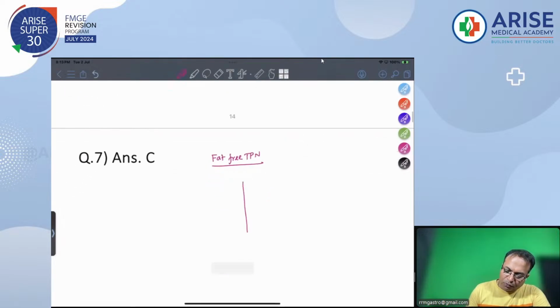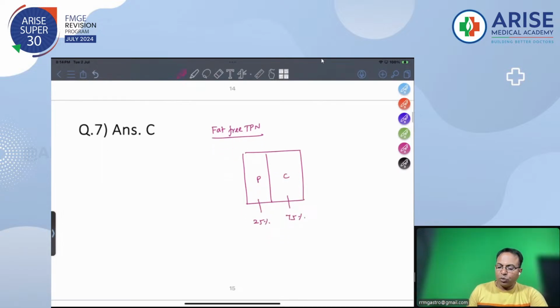Fat-free TPN is made up of only 2 components, that is carbohydrate and protein. Carbohydrate is 75% and protein is only 25%. This question has come in NEET PG exam. Carbohydrate and protein are present in 3:1 ratio in a fat-free TPN. Fat-free TPN is used for patients who are having jaundice and fatty liver. Okay, don't forget fat-free TPN.